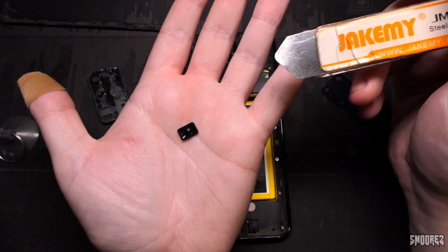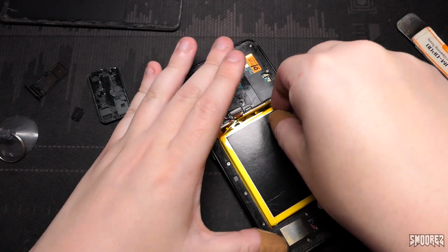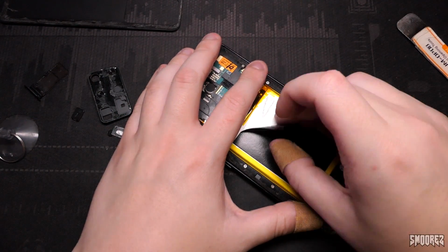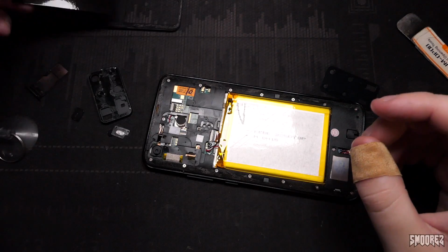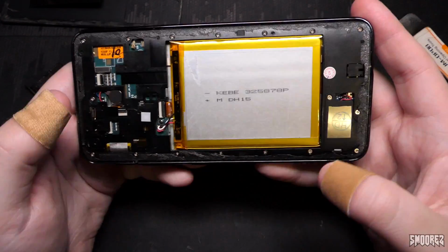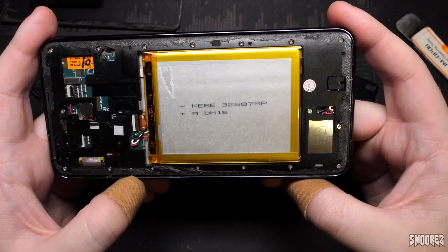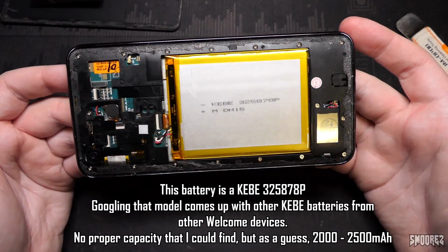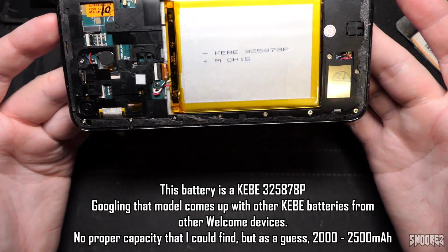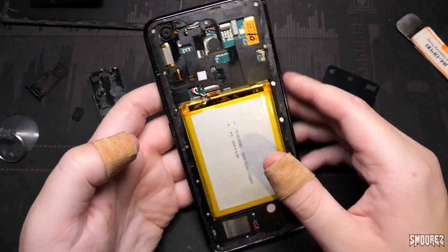Zach needs to do a teardown of this bad boy and see the stuff that's going on inside of that one. So I'm going to pull this bit of foam off so I can see any battery info. And I can. That served no purpose at all, but sure. It is a Kibi 325878P. Not too sure what that is. I will have to Google it. If I find any information, I'll splice it here. But it's probably going to be a 2000 to 2500, about that, roughly, give or take. Also, oh look, levitating magic.